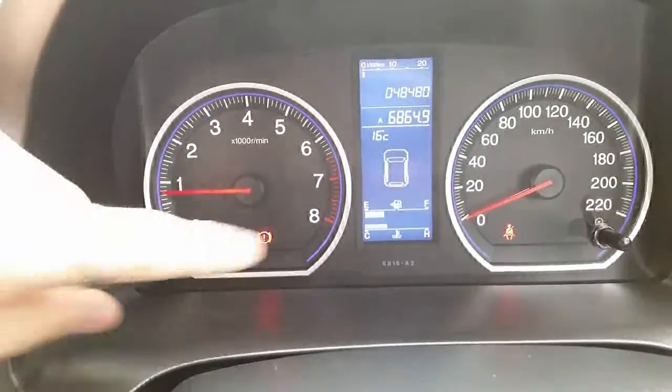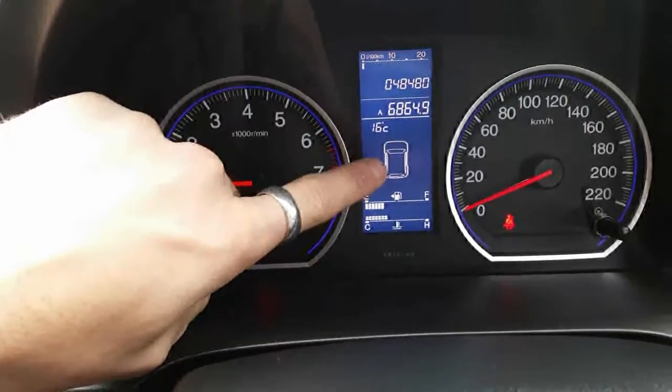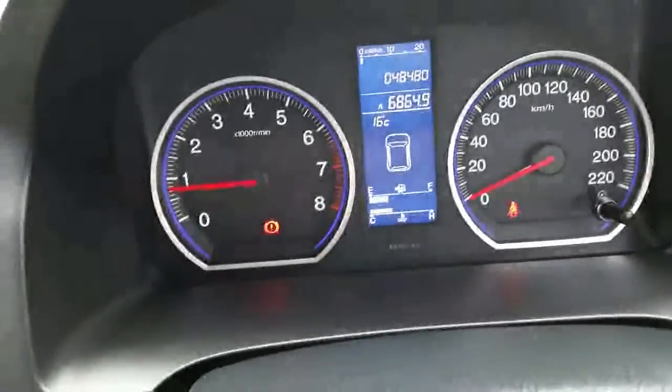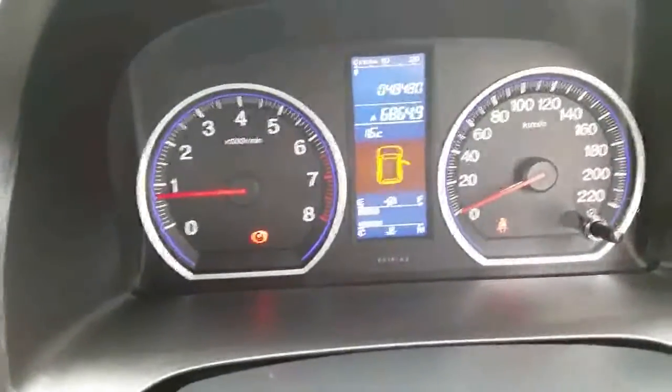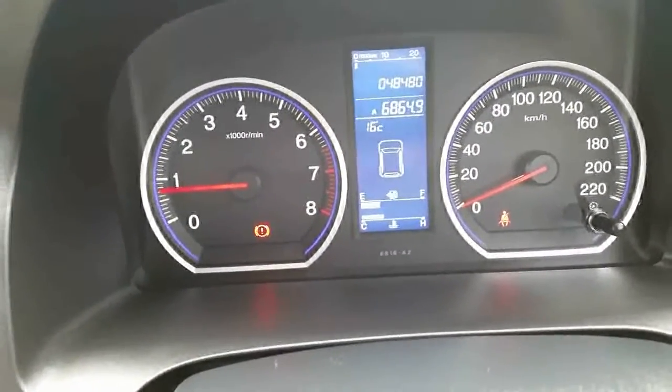It's got an electronic system here which tells you how much fuel's left and obviously the temperature of the vehicle. Now you might notice here, it's actually got a picture of the car. That demonstrates how and where the doors are open. So if we pop that door open there, it'll show you that the driver's door is open. It's the same with the boot and obviously the rear doors as well. I'll take my foot off the clutch there.